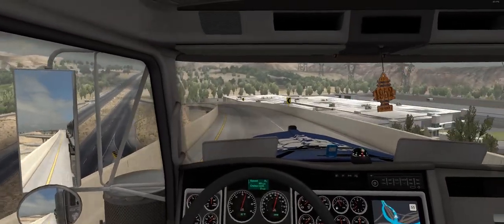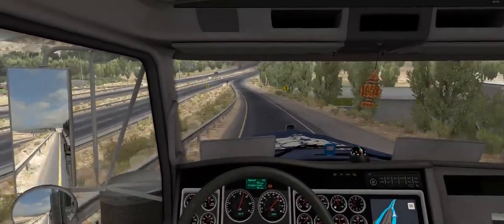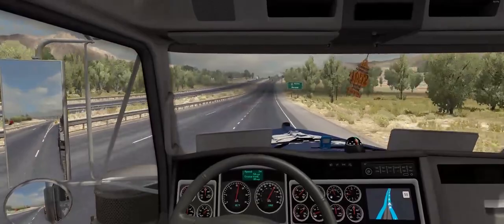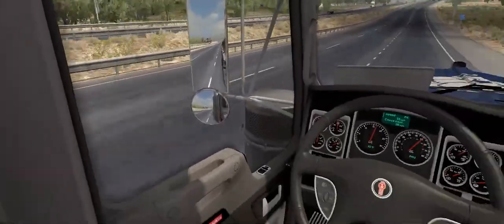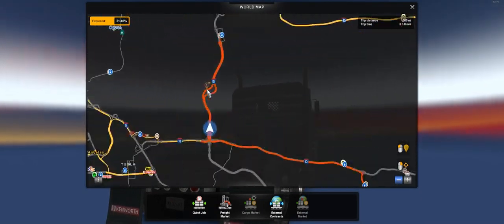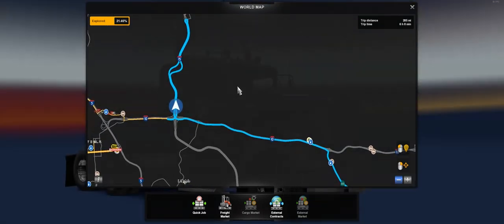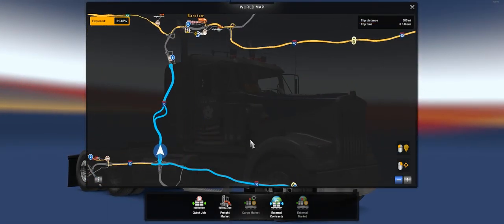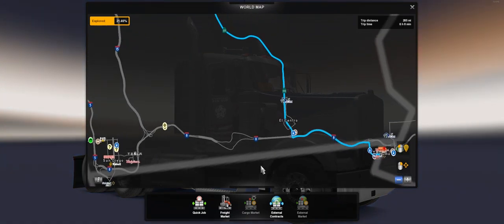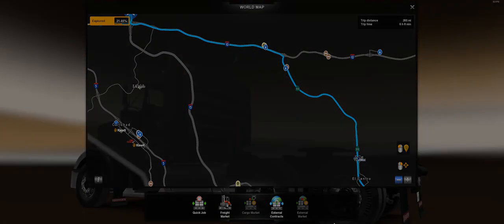Let's get off this hill. See how far we've got to go to turn round. Yeah, not really a lot I can do about that, is there? I'm going to have to go up and turn around there and come back down. Not a lot I can do about that one. It's just going to have to be what it is. So let's come back out of that.